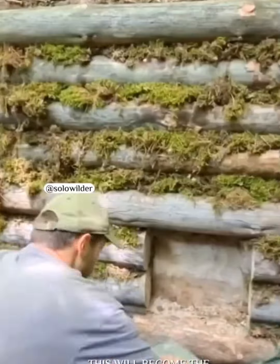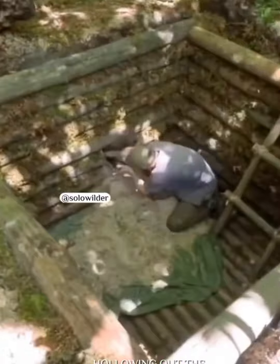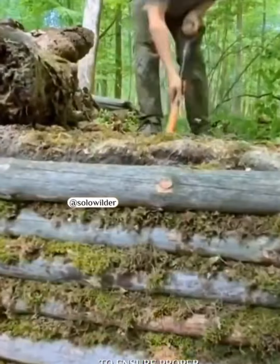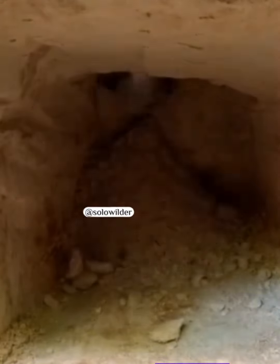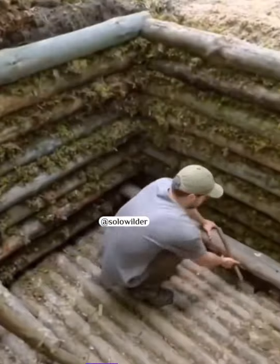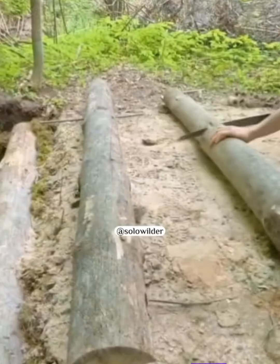This will become the fireplace, so he begins digging deeply into the wall with his shovel, hollowing out the combustion chamber. To ensure proper ventilation, he digs a passage from the fireplace to the outside. The process is exhausting, but he keeps going. After clearing the remaining soil, he gathers some sturdy logs and places them along one side of the wall. And that's how a simple little bed is made, isn't it?